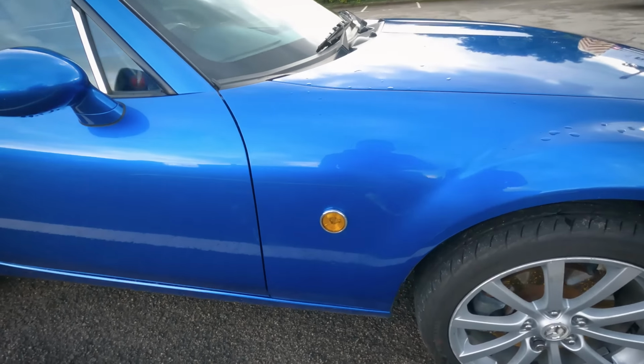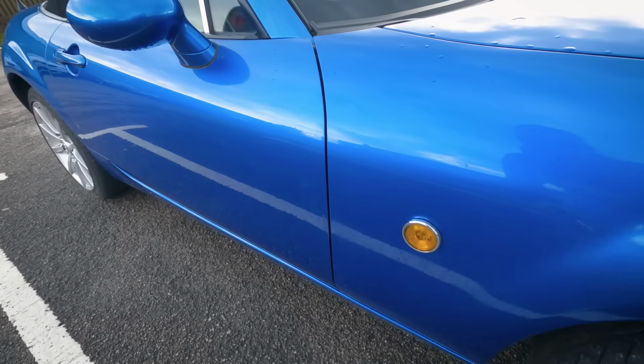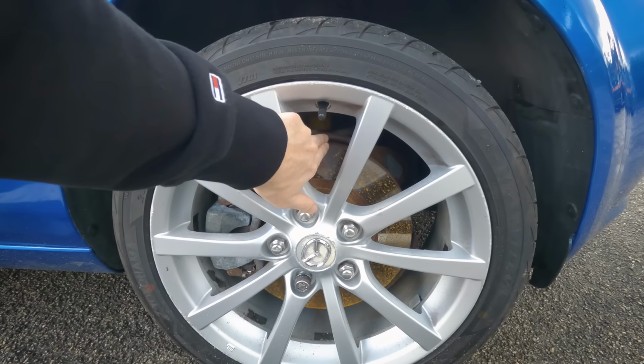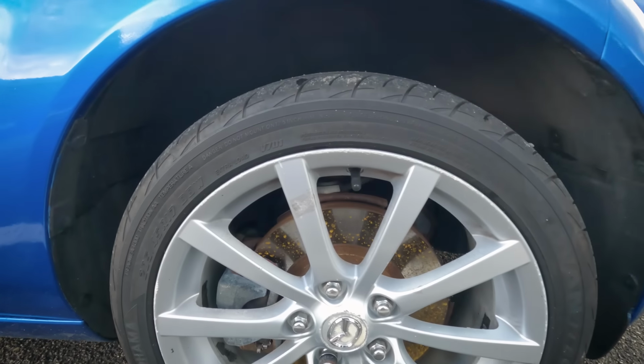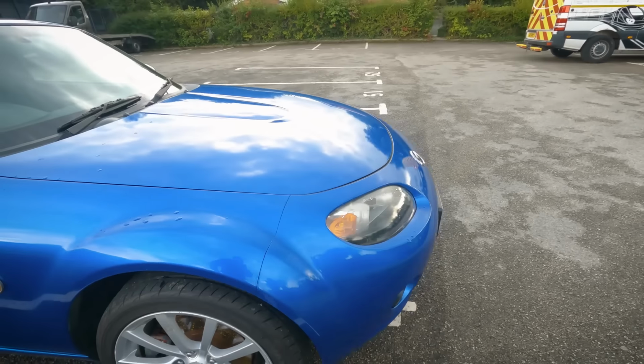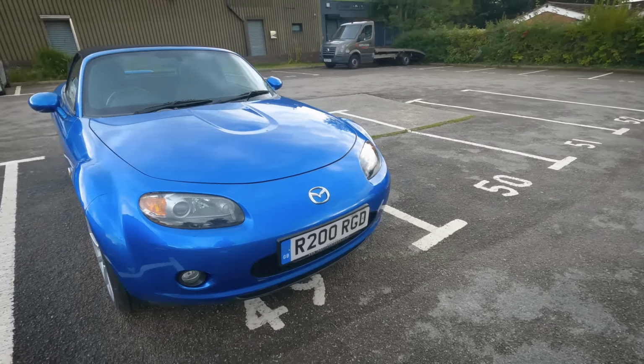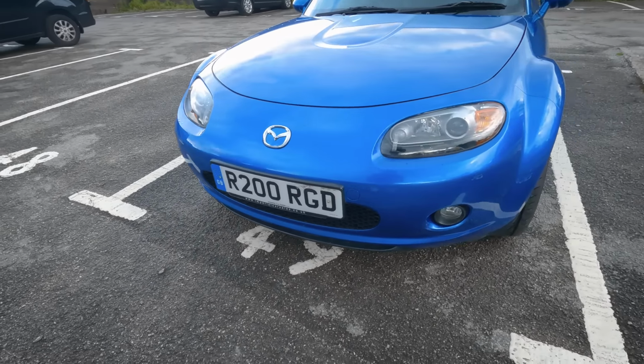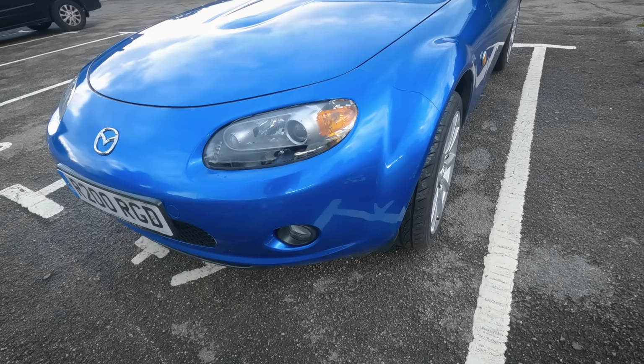Quite straight on the panels there. A little bit of lacquer peel there. We've got a Yokohama on the front on about 5mm, and the brake discs not lipped, but again the back plate looks a bit ropey. Moving around the front, it was supplied by Imperial Car Sales, not sure where they are.